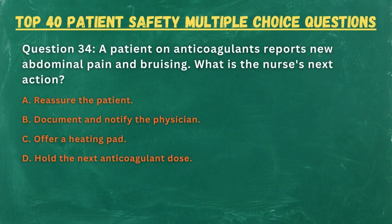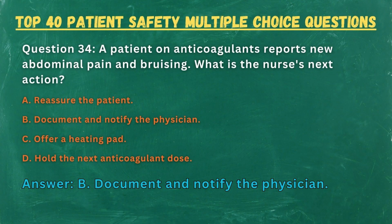Question 34. A patient on anticoagulants reports new abdominal pain and bruising. What is the nurse's next action? A. Reassure the patient. B. Document and notify the physician. C. Offer a heating pad. D. Hold the next anticoagulant dose. Answer: B. Document and notify the physician.